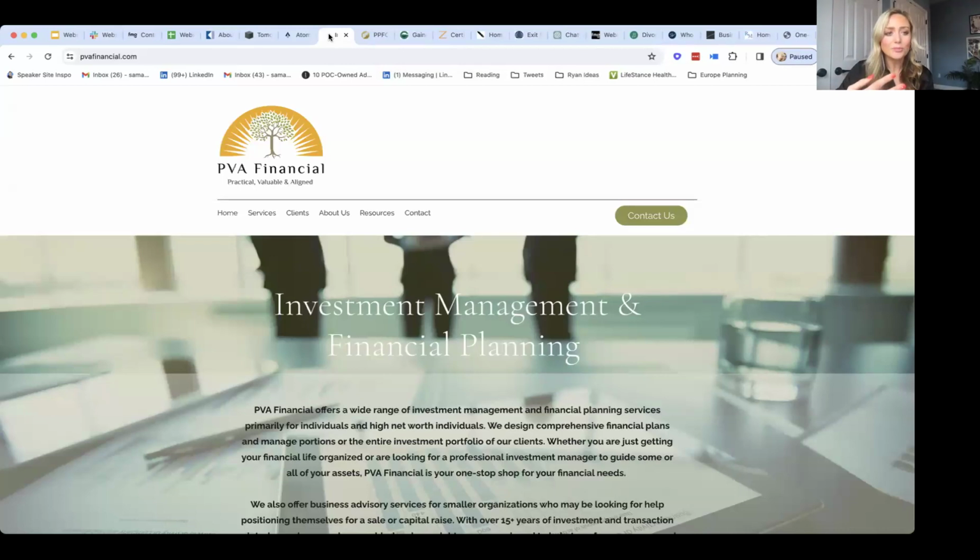Again, just to prolong that or advance that professional feel. And also if somebody does have a lot of tabs open, you want to have your favicon up there. So really easy to add. Even in the FMG platform, you can go into your page settings and add the favicon, or we can do it for you. It's a small little detail, but it can go a long way.